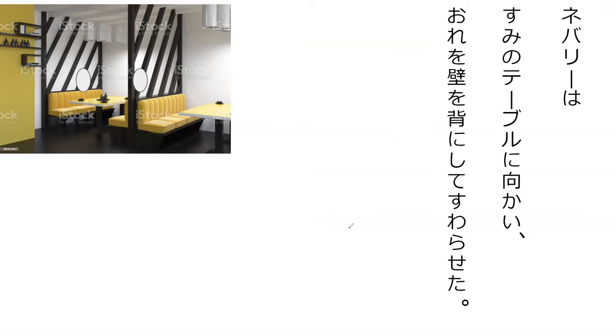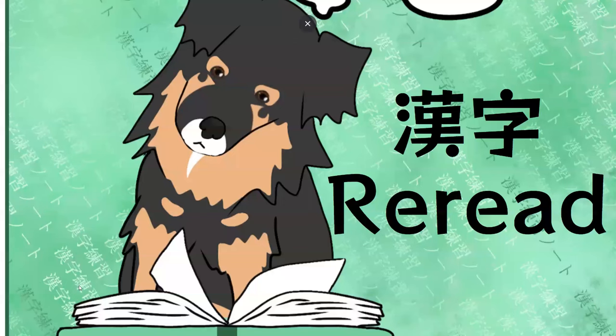Which table did they sit at? The corner, sumi no. Teburu ni mukai. So facing the corner table, Neburi made me go sit over here. And obviously Neburi's going to sit over here. So they went this way basically, and then he made him sit. Nice. And that is where we're going to stop, but I'm going to make you do a kanji check.